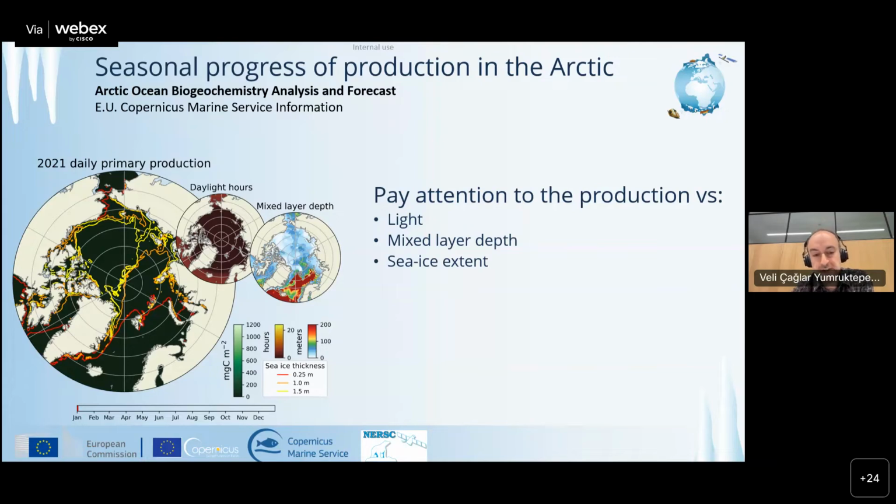So I kept the mixing color scale at 200 meters. So when you see red, it means that it's deep mixing. And the sea ice thickness is indicated by 3 contour lines, the red line showing the thinnest ice, which is the sea ice extent. So as I go through the slides, please pay attention to the production versus the light availability, mixed layer depth, and the sea ice extent. Next slide, please.